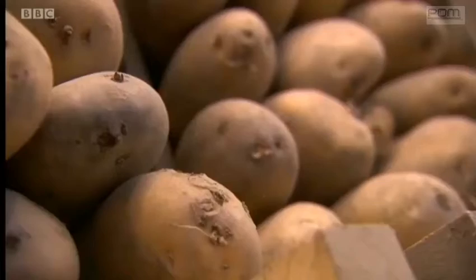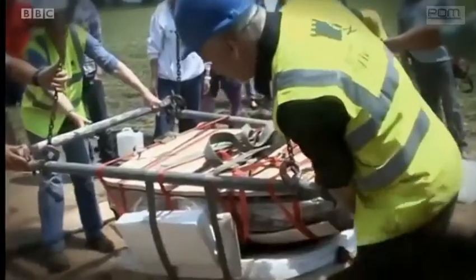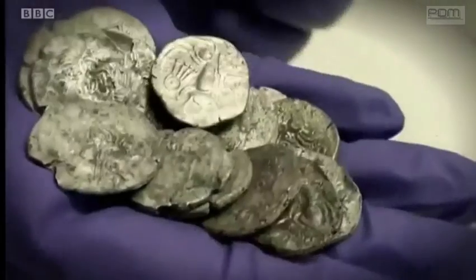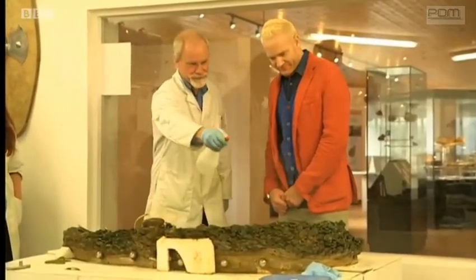Jersey, known for its potatoes and its cows. But 3 years ago, it also became known for something quite extraordinary when two local men stumbled across the find of their lives, the largest haul of Celtic coins in history. In 2012, Matt Allwright reported on the find, and now that the real treasure is beginning to be revealed, we've come back. So, Neil, what's happened over the last 3 years since we last saw you?